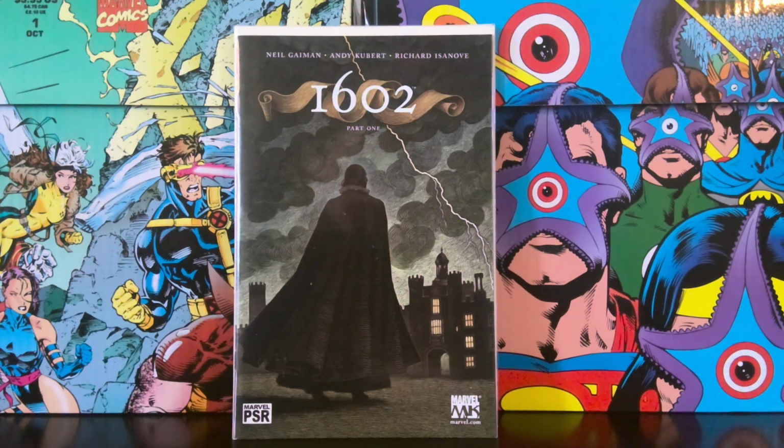1602, number 1, Neil Gaiman, Andy Kubert, an A-list creative team, and I missed out on this miniseries the first time around, so this was a hot book when it initially came out, and I picked it up for like $2 a couple of weeks ago, so why the heck not?